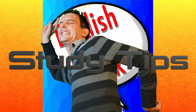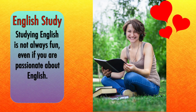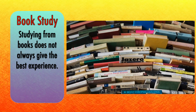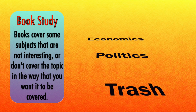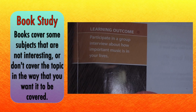Today, some study tips. Studying English is not always the most fun of activities, even if you are passionate about the subject. If you are studying from books alone, you are probably not giving yourself the best experience, and let's face it, books go into some subjects that maybe are not that interesting for you or don't cover the topic in the way that you want it to be covered.